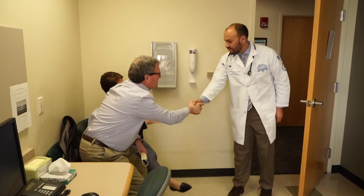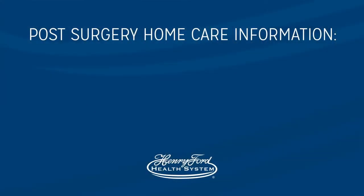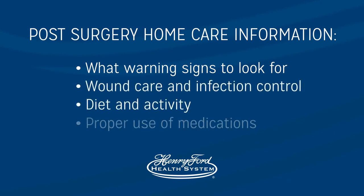Your transplant was a success. Because proper home care is critical to that success, you and your caregiver will be given detailed information and training before you leave the hospital. This important information will include warning signs that should prompt you to immediately contact your coordinator, wound care and infection control, diet and activity, and most importantly, the proper use of your medications.